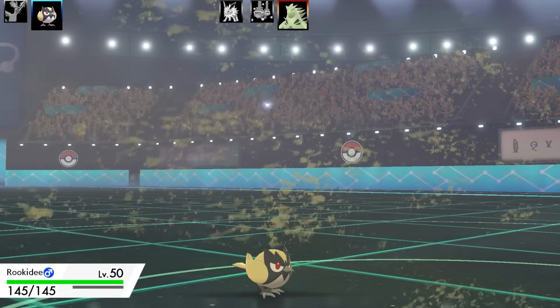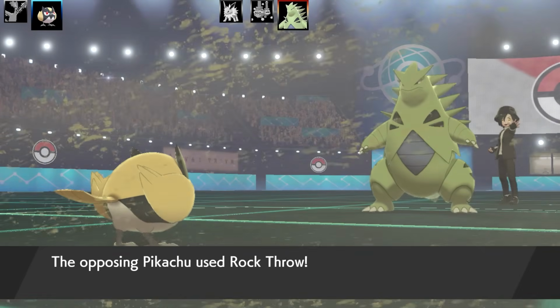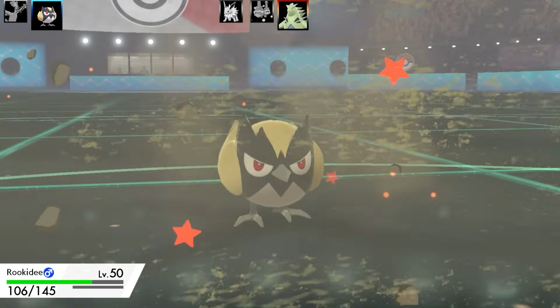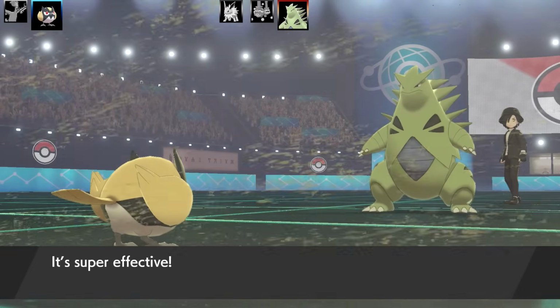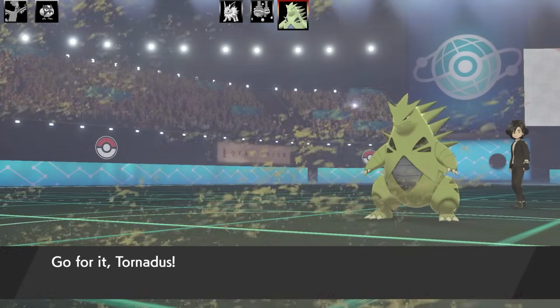Next Pokemon is going to be Rookie D. I was like, okay, it's time for Rookie D to do something. I can go for Revenge here. Let's go for that. It's gone for a Rock Throw. Rock Throw took my Rookie D out in one shot, man. I just never saw that Rock Throw coming. So bye-bye, Rookie D. You did your best work there.